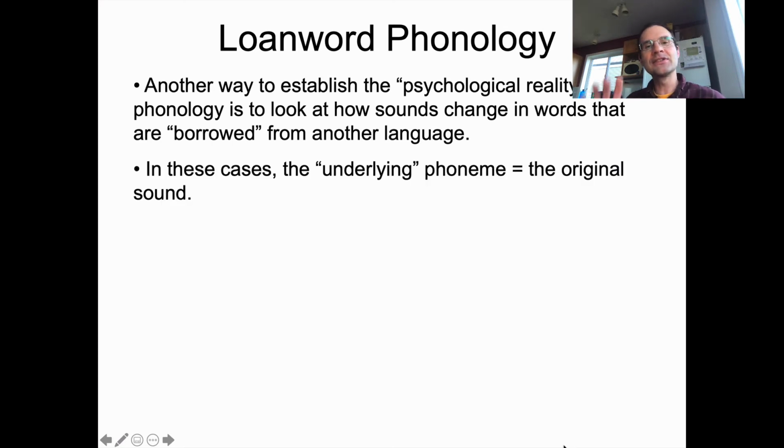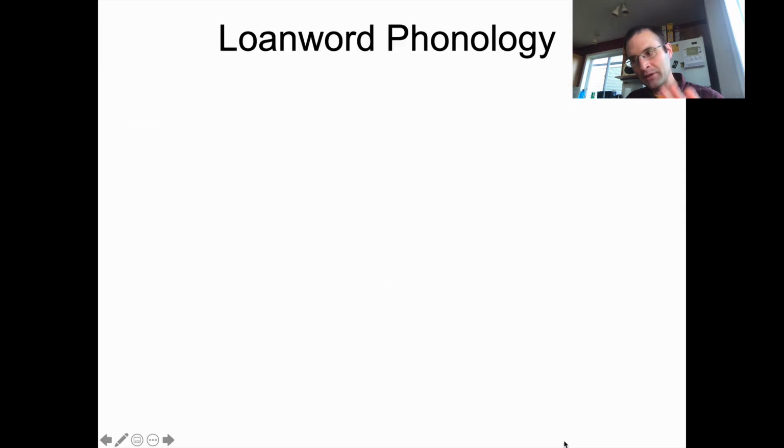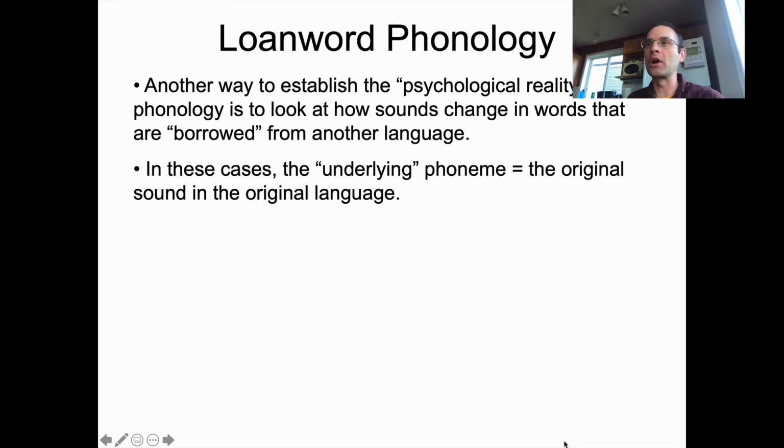So in these cases, the underlying phoneme is just the original sound in the original language, and maybe I can put that text in here as well. So if you remember when I was talking about the sort of ridiculous Batman example, I said, if you suspect that Batman and Bruce Wayne are the same person, you could try to invite them to the same party, and then see what happens if they actually appear at the same time together.